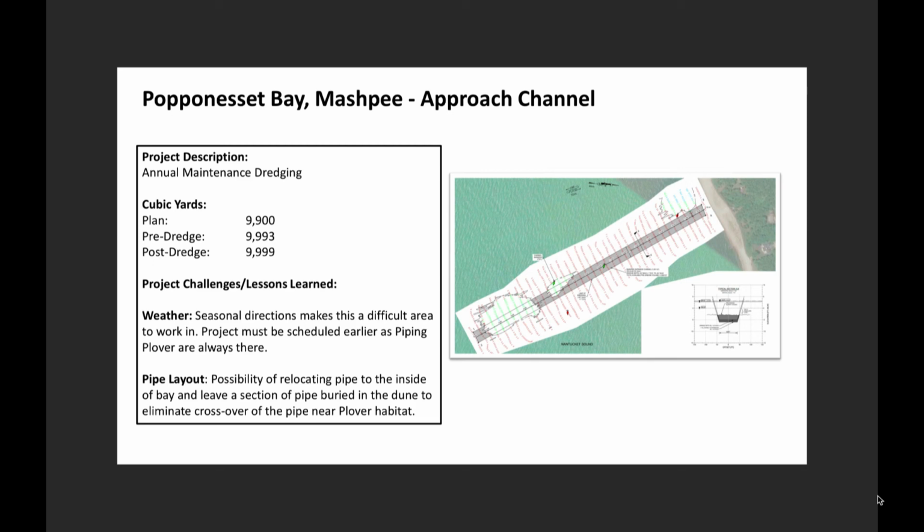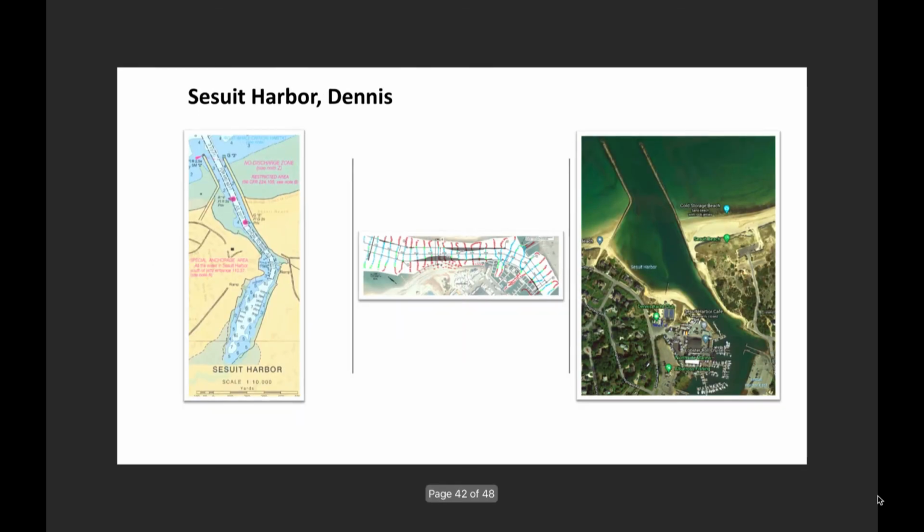Next. Sassuit, so the north side, as I mentioned, we're going to be moving the Codfish 1 over to the north side. It'll do Pamet Harbor first, then Sassuit. This was a very interesting one, and again, annually, we have to do it. A lot of sand is moving in here. It's got a choke point. The channel entrance is very narrow. A lot of sand is moving in during the wintertime with the nor'easters and easters and every direction.